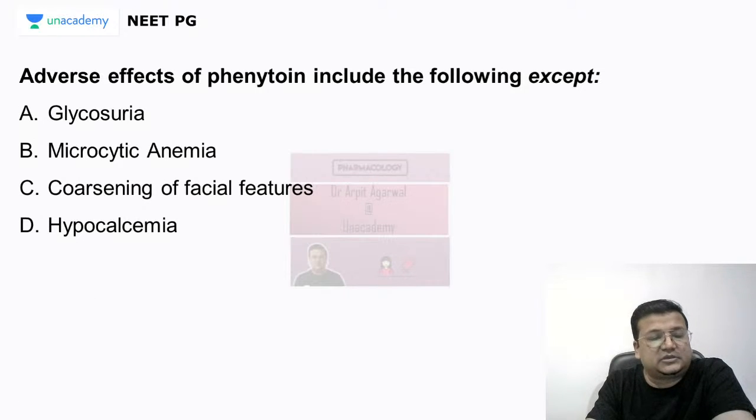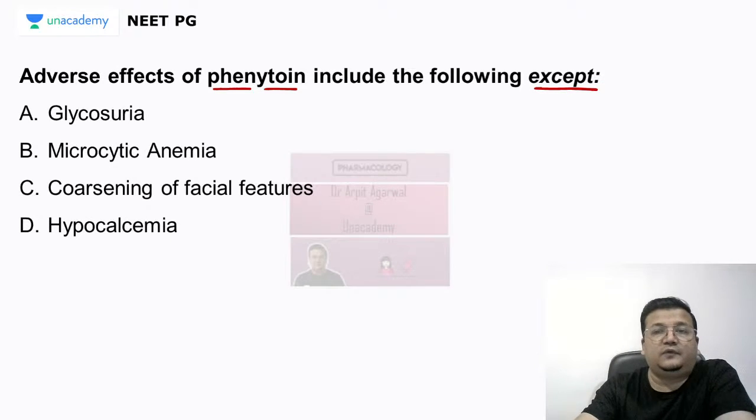Now, since the last question that we discussed was about phenytoin, whenever we talk of phenytoin, how can we exclude the question on the side effect of phenytoin? Okay, so adverse effects of phenytoin include the following except. Your options include glycosuria, microcytic anemia, coarsening of facial features, and hypocalcemia. Deliberately difficult options are given to help you understand some of the finer points about phenytoin side effects.